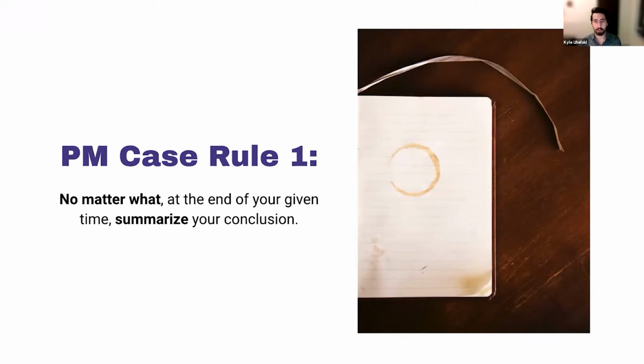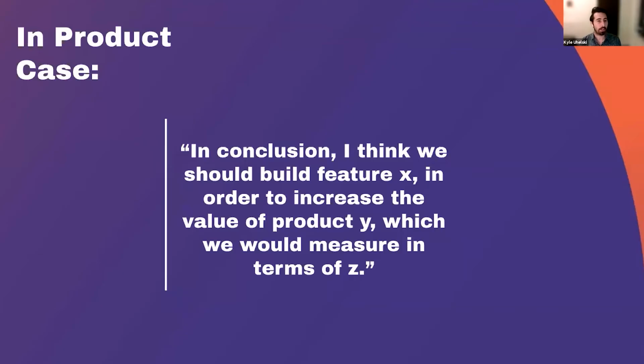This probably sounds incredibly obvious. Basically, inside that interview, at the end of the working session, you should be taking some time to watch the clock and revisit the initial question and summarize your answer. So a summary could look like this. Hey, in conclusion, we should do this. It will increase the value of product Y, and we will measure it in this way. And that's great. That's definitely a very important part of your interview, making it exactly clear what you want to do.